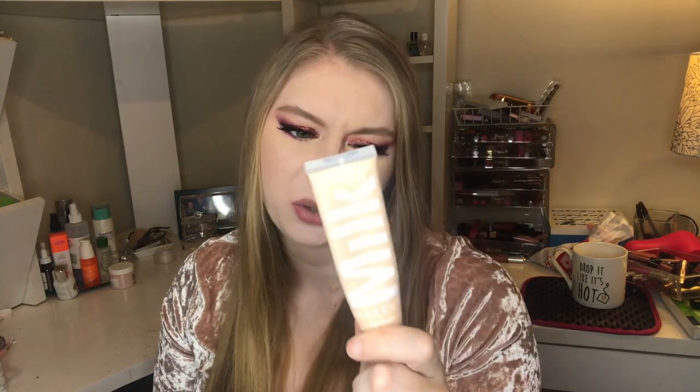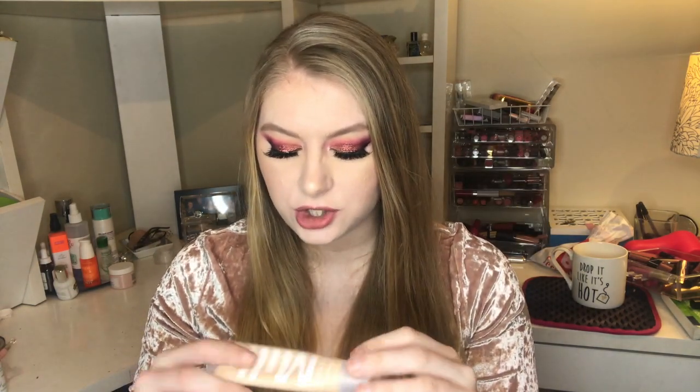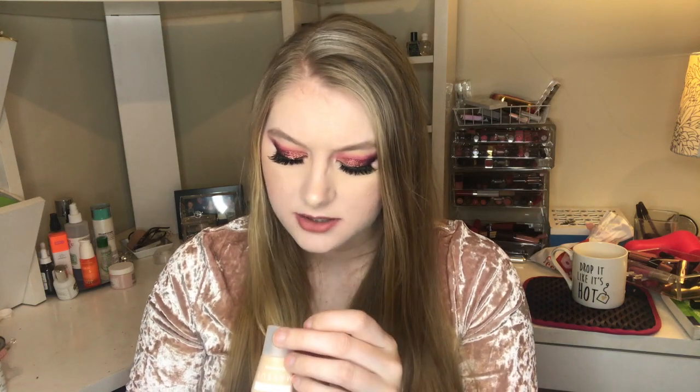Next up is the Milk Makeup Matte Foundation. Liquid Blur Matte Foundation, whatever they called it. I loved this. I wore this all the time. Shade's a little bit off, but fine. I have this in the lightest shade, which I believe is fair. So it says on the top to shake it. So I do. I make sure to do that every single time I use this.